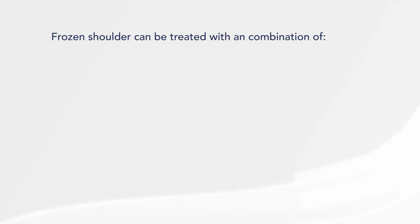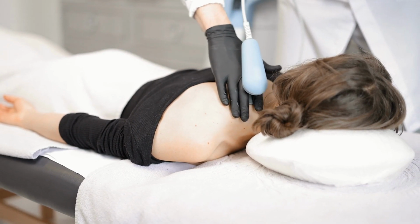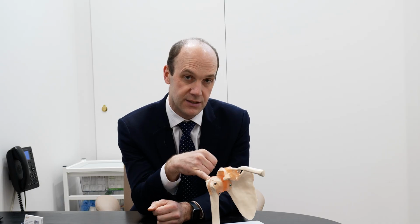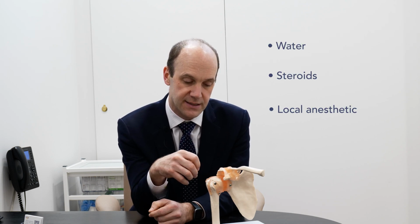So frozen shoulder these days is thankfully treated with a combination of injection therapy and physiotherapy. The injection we typically tend to use is called hydrodistension. And essentially this is done by using ultrasound guidance, so a little ultrasound probe is put on the shoulder, and then under the scan we can guide a needle into the glenohumeral joint, so that's into the shoulder joint itself, and inject a combination of water, steroid and local anaesthetic.